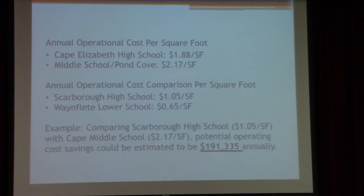Annual operating cost per square foot for the high school is figured to be $1.88 per square foot of the building. And the middle school in Pond Cove is $2.17 per square foot of the building. I've spoken with Todd Jepson at Scarborough High School and was working with him, and their high school runs at $1.05 per square foot. That's their best, most efficient building they have, and that's their usage for the square footage as compared to ours. And then the Dover School has just completed their first year with their new building, and they're operating at 65 cents per square foot.